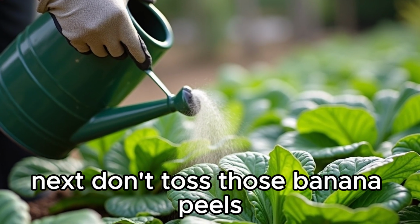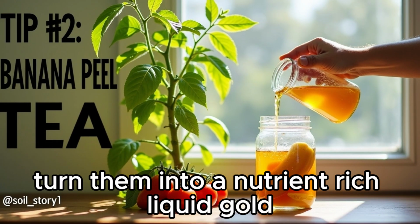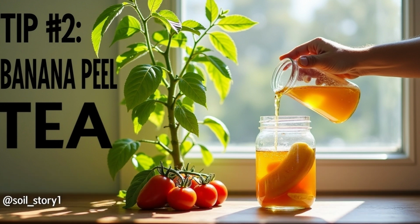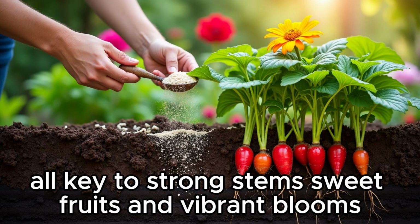Next, don't toss those banana peels. Turn them into a nutrient-rich liquid gold. Banana peels are full of potassium, magnesium, and phosphorus, all key to strong stems, sweet fruits, and vibrant blooms.